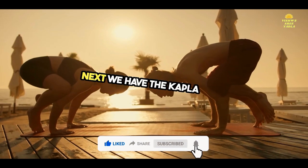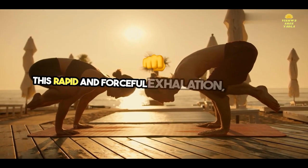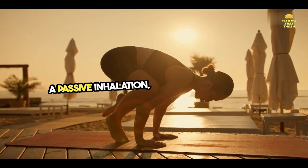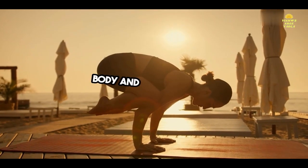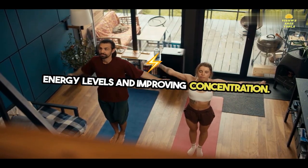Next, we have the Kapalabhati breath, or the skull shining breath. This rapid and forceful exhalation followed by a passive inhalation helps to energize the body and clear the mind. It's great for boosting your energy levels and improving concentration.